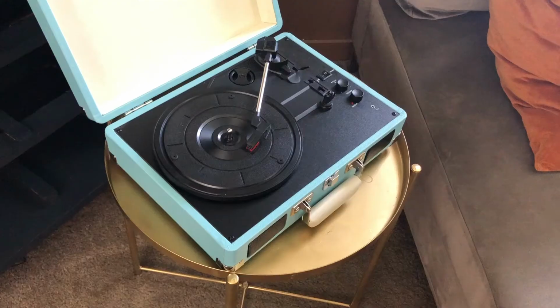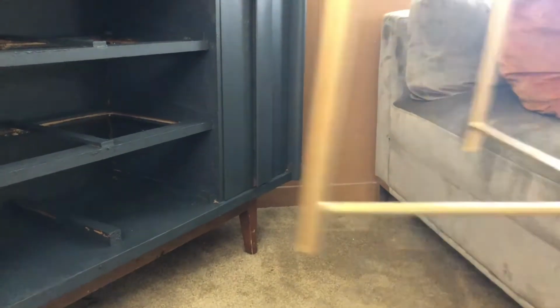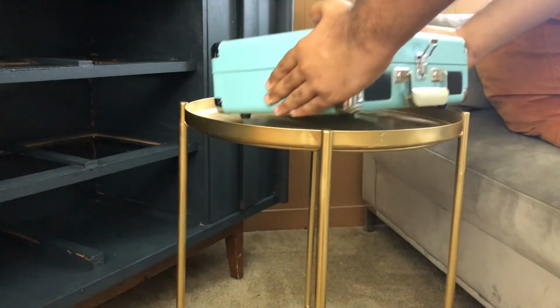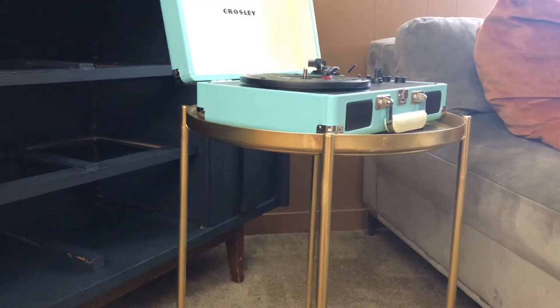I wanted something else musical in the room to complement the gallery wall, so I decided to get a record player. And I found this baby blue Crosley player at Target for about $60, and I needed a table to put on top of it, and I bought this tray table a long time ago for end tables in my bedroom, but they're a little too short, so I just took that table from my bedroom, gave it a spray paint of gold, because I thought gold would just tie in really nicely with the rest of the gold that goes into the room, and I set that on top and it looks great. So that was all I had left to do for the room, and now it's time for a reveal.